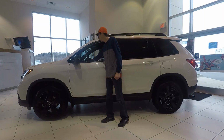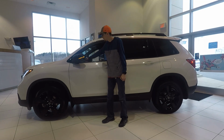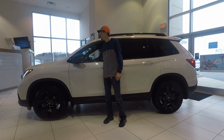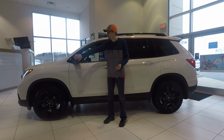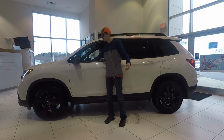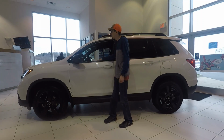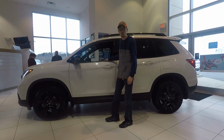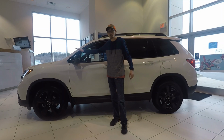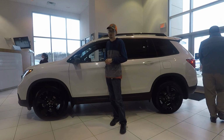What's also a nice feature on this Elite trim, you get power folding mirrors with an LED turn signal indicator on both sides. And that's very nice, especially so you don't have to go grab the mirror and pull it in when it's raining or snowing. You just push the button right here and they fold in pretty nicely. So you don't have to get your nice Passport interior all wet. In addition to these power folding mirrors, heated mirrors also come with the Passport. So that's a pretty nice feature.